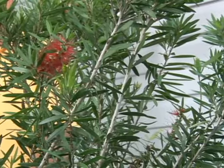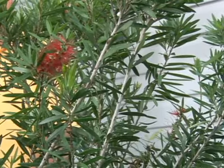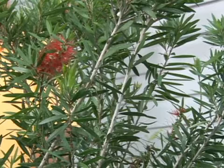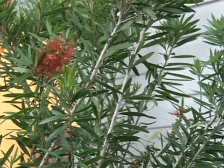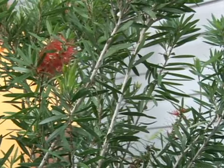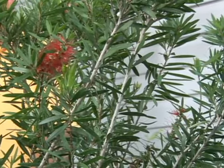It has a neat little red flower that's an attractive flowering plant and is used throughout America, especially in the southern part. It's not real cold hardy, so if you had it up north, you'd probably have to grow it in a container. Bottlebrush also have some problems with nematodes, which are microscopic little eelworms which affect the roots.